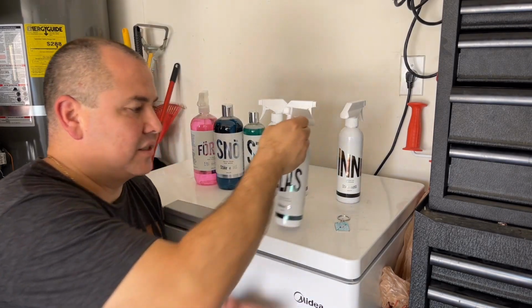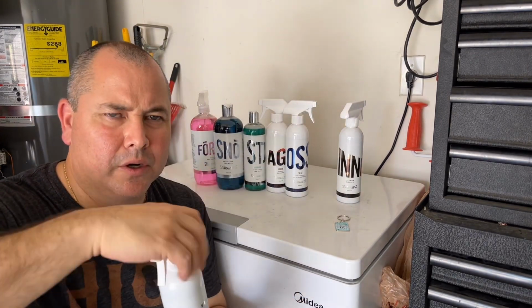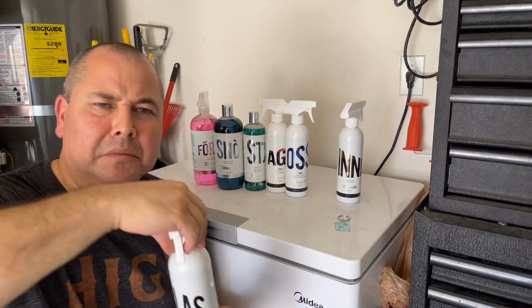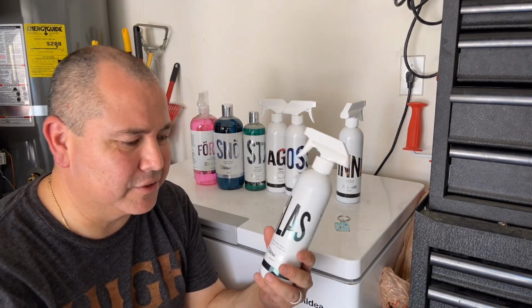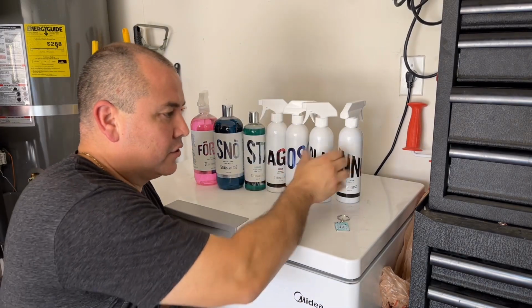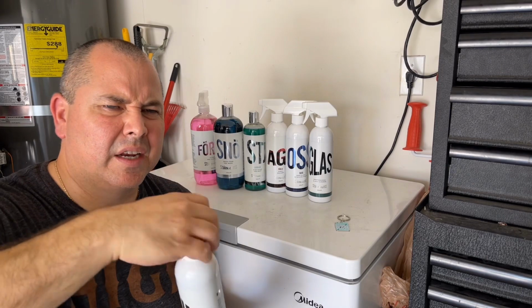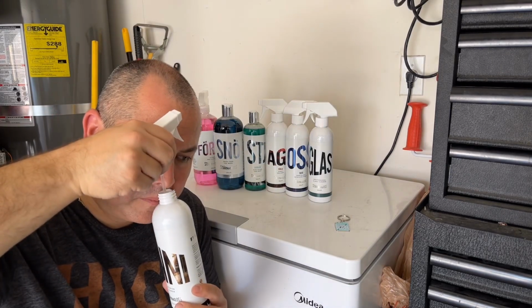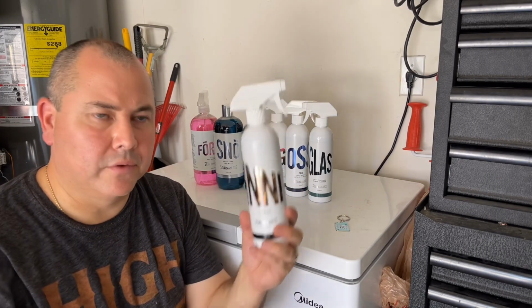We've got their glass cleaner. Now I've already smelled this, and it smells like a real potent type of smell. Not a good smell. It's a potent glass cleaner smell. And we also have Any, which is their interior cleaner. And I don't think this smells like anything. Pretty neutral smelling in my opinion, and this would be for the interior of your car.